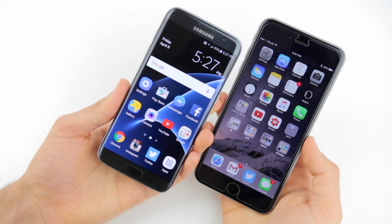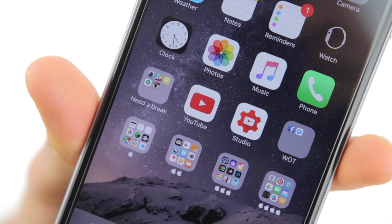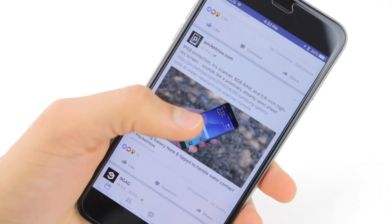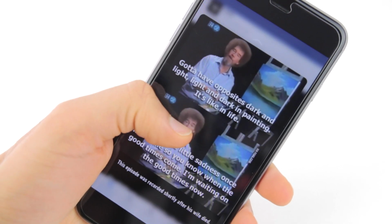Both phones have 5.5-inch displays, and that's where the similarities end. The 6s Plus has the same Retina display as the 6 Plus, which is a decent 1080p LCD panel. There's also 3D Touch, which lets the iPhone's display respond to pressure. It's a pretty cool feature, and it's just finally being utilized by developers so many months after its release.